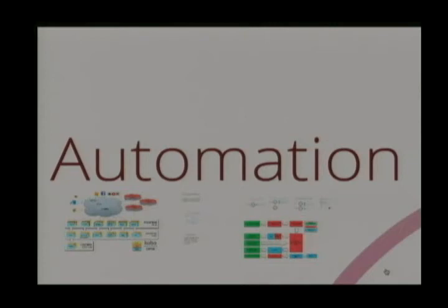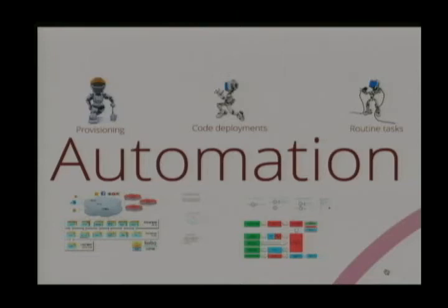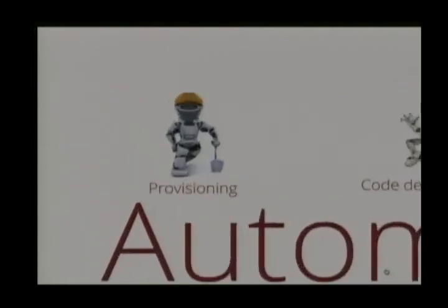So we focus our automation efforts in 3 areas, and 2 of them I'm going to cover today: provisioning, code deployments, and routine tasks. I'm not going to talk about routine tasks because we don't have time, and I'm waiting for a lot of interesting questions. So first, provisioning.